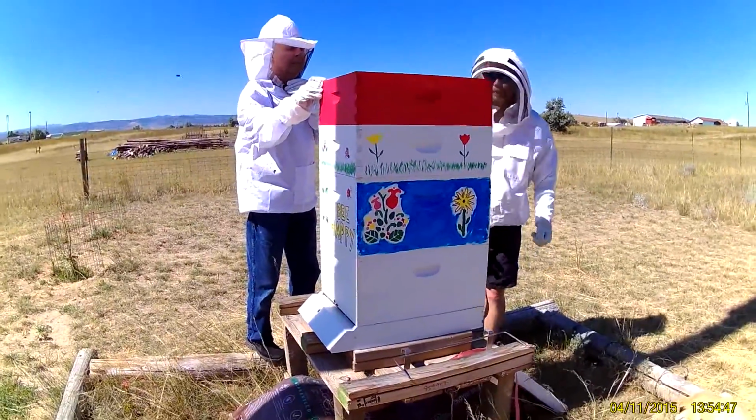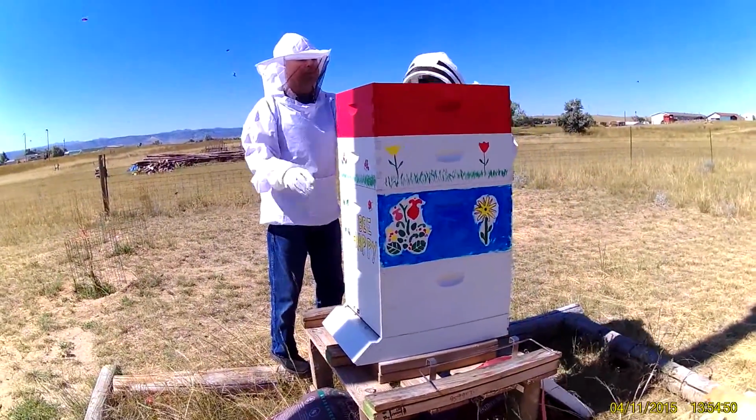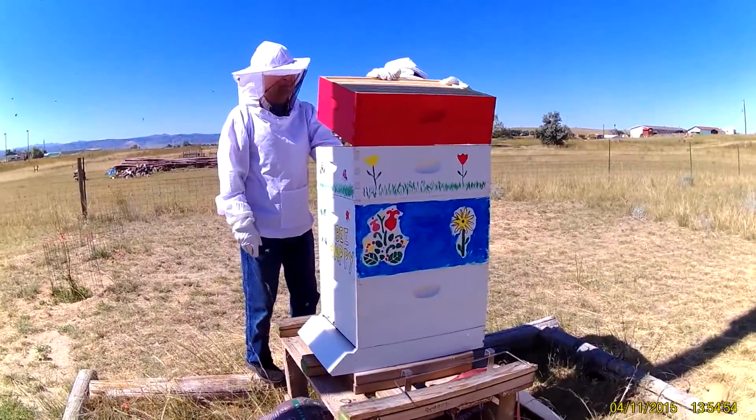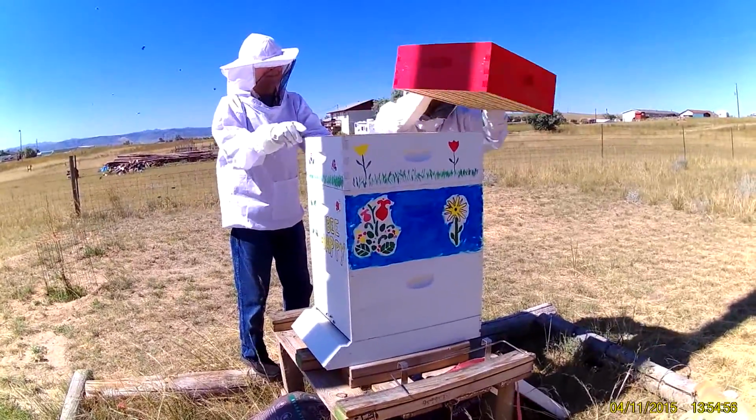Today is Saturday, July 25th, 2015. We are going into the bee box to check, see where the queen is and see how everything's progressing.